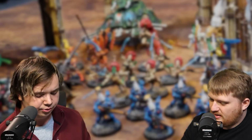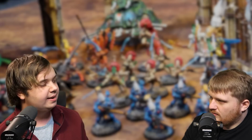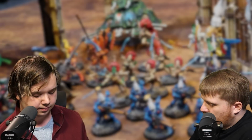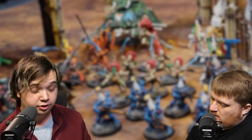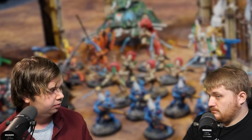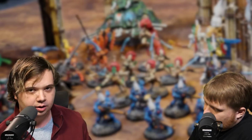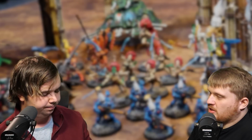A Fire Prism is still an okay tank. It's a fine tank. You're not going to be firing through other tanks very efficiently, and that's okay. The Wave Serpent is possibly the best dedicated transport in the game now. The Falcon is still a great tank. But the Night Spinner, I'm not sad if it's not great. It doesn't need to be good.